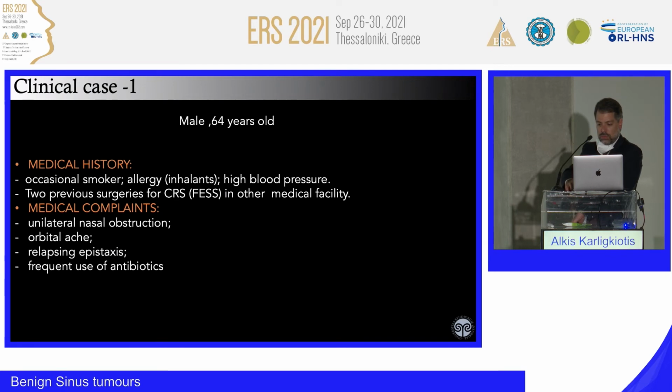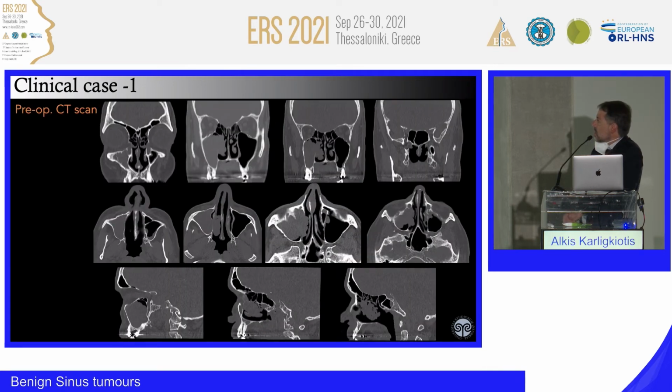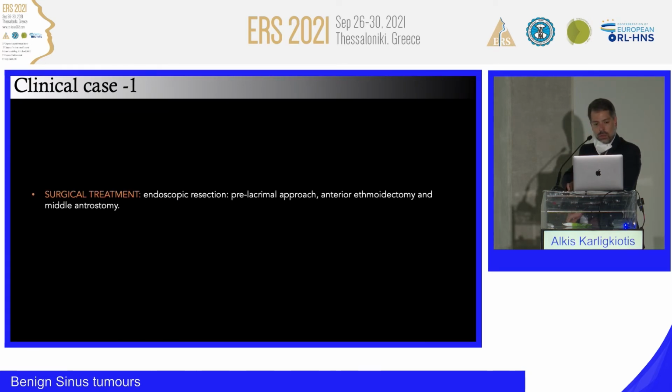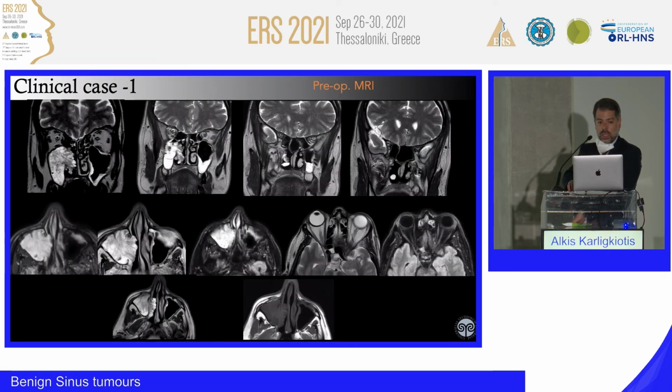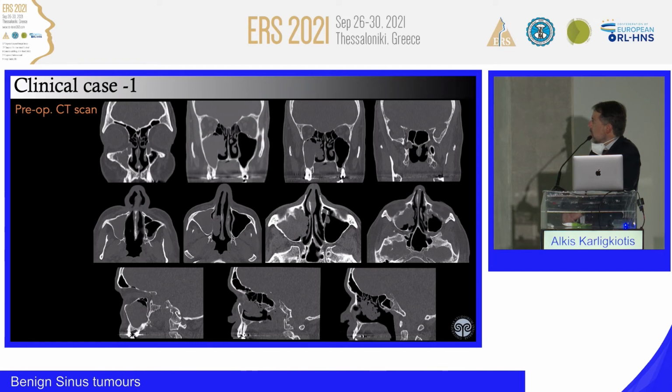So in this case, we performed this CT scan because on the endoscopy, I can show you this lesion coming out from the middle meatus on the right nasal cavity. So, a unilateral lesion. The protocol is to always do a CT scan as the first diagnostic examination. And we found this kind of situation.